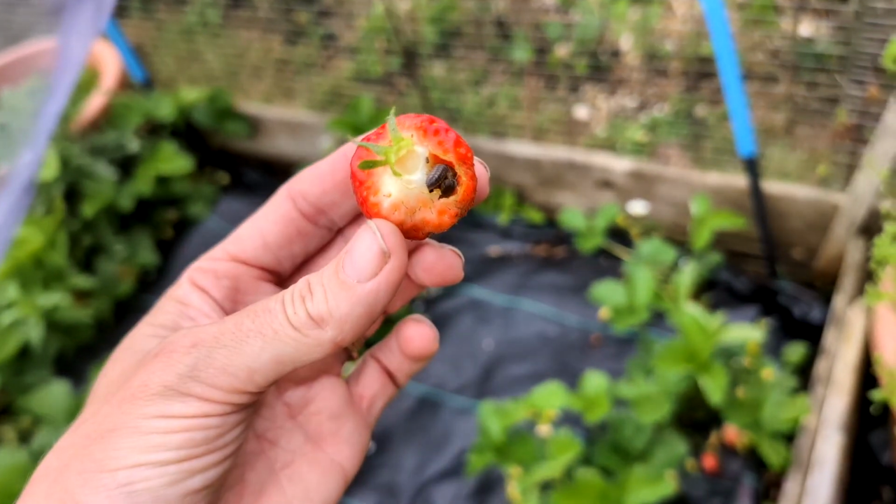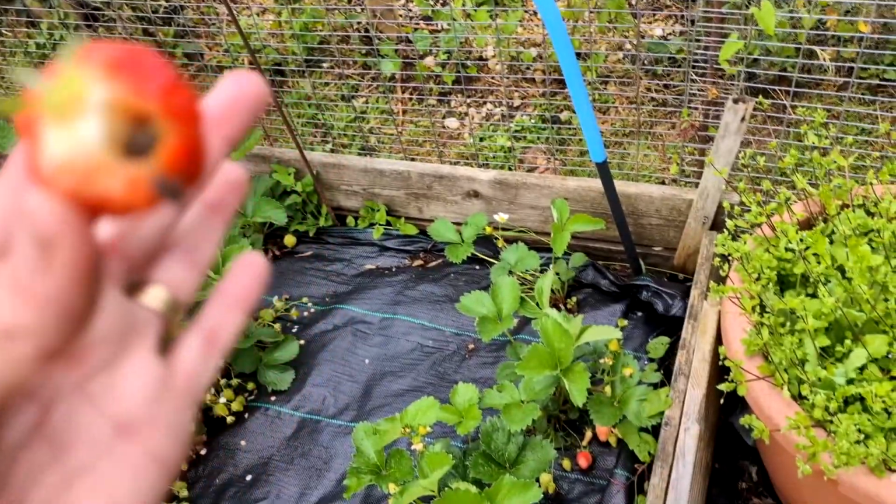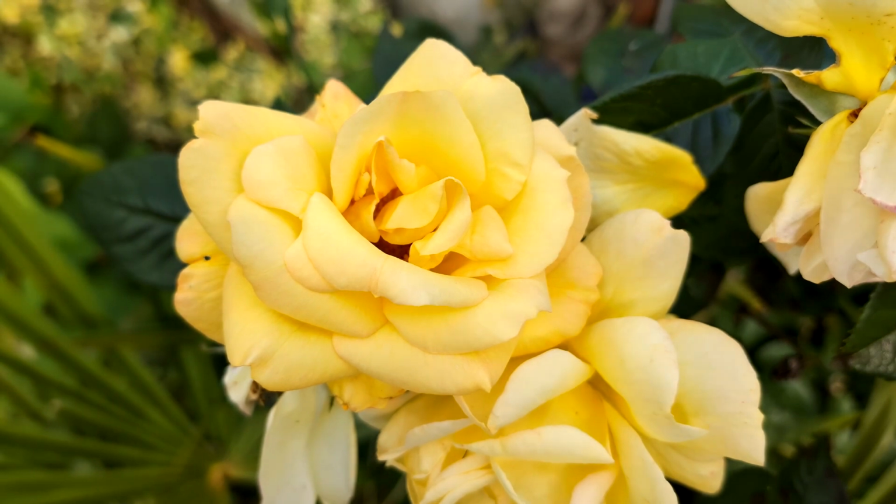Why does it have to be full of earwigs? Well, not earwigs, sorry. Woodlouse. Eek. Just gorgeous.